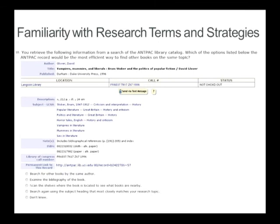So this is simply a screenshot from my online catalog, and the question associated with it is, if you wanted to find other books on this same topic, and it's a book about vampires, what's the best strategy to use? And I list several options. Look for other books by the same author. The right answer is use the subject heading for the book to find other books on the same topic. I think it gives a couple others as well.